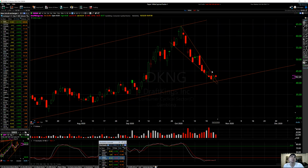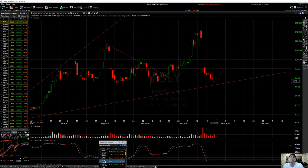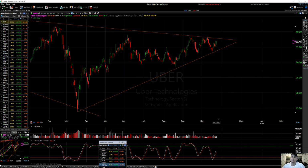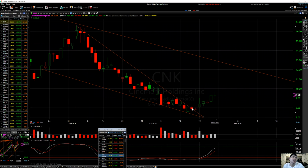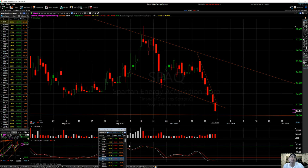DraftKings out of the wedge. We'll see what happens now. Usually it can go up, go sideways, or fake out, go down, then go back up. FSLY still going back down. Uber. Computer froze here. There's Uber trying to go back up. Now CNK, see this one out of the wedge? This didn't move a lot. Some stocks will move in like $1. This one went 8 to 9.34. So still a nice move. SPAC getting smoked.